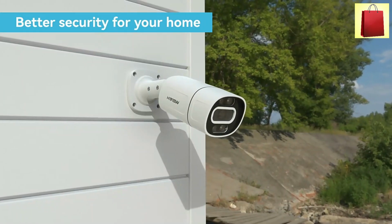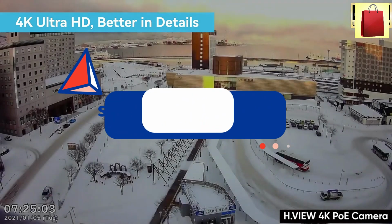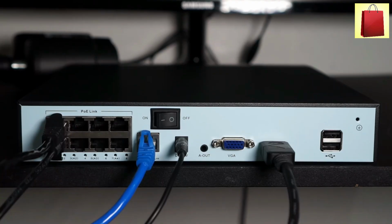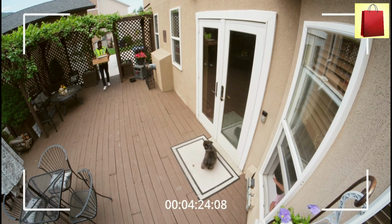Looking for the top security camera systems to safeguard your home or business? In today's video, we're revealing the top 5 security camera systems that combine cutting-edge technology, reliability, and ease of use. Whether you're upgrading your existing setup or starting from scratch, these systems offer unbeatable protection.